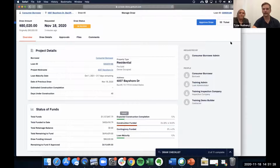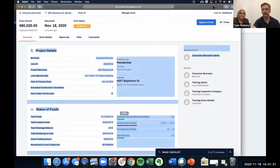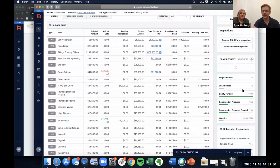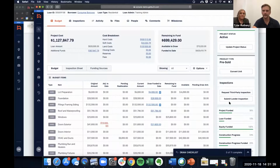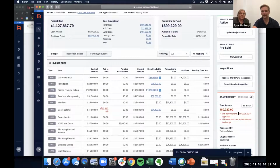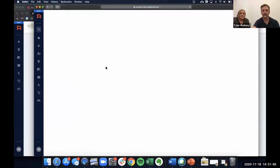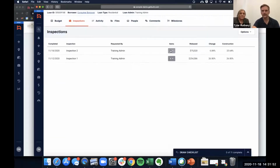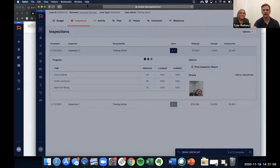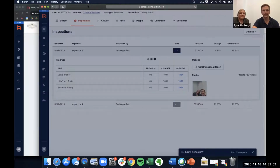In fact, if I pull up this project, this little Zoom camera is getting in the way, the draw request itself will be updated. It shows that, hey, this is going to be overdrawn by 5,000. We still need to take care of that reallocation, but I can jump over into this inspections tab and see. Let's take a look. I'm not going to go full screen on that photo. I'll spare you guys, but you can see the photos, you can see the percent complete, and validate that part of the draw. Take care of that item on your draw checklist.